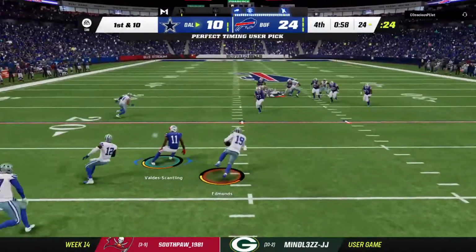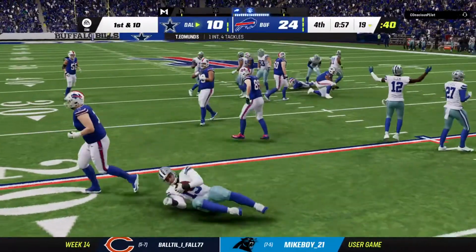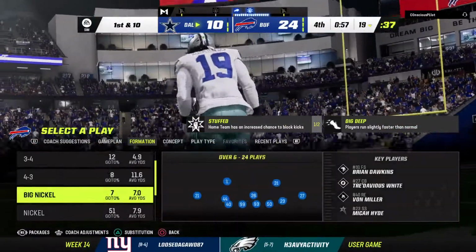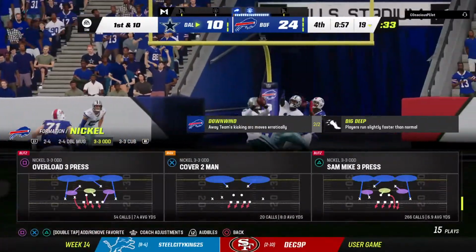And Allen going to be intercepted for the third time. Picked up by Tremaine Edmunds, the linebacker. And the Cowboys are going to get it back here just shy of the 20. Well, in all likelihood, this ball game's still over. I mean, even with the interception, two-score game, they need a miracle.